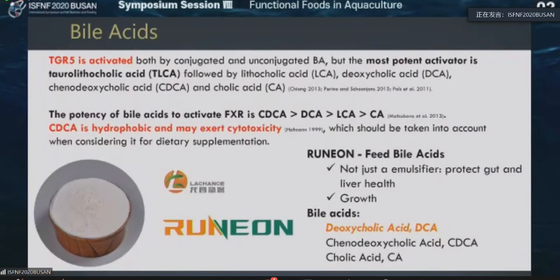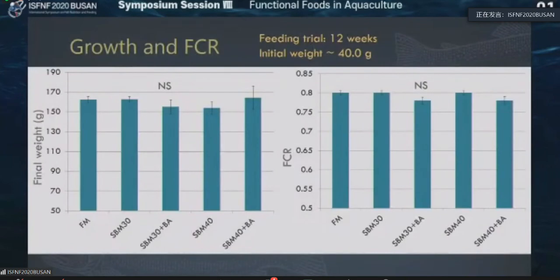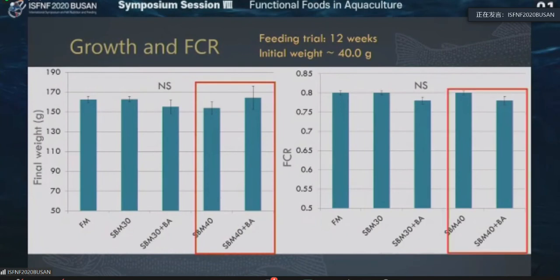We used this bile acid in our fish feed formulation at the level of 1.5%. So we have 6 diets: fish meal, soybean meal 30%, and soybean meal 40%, and we added 1.5% bile acid. We ran this experiment for 18 weeks, and we sampled at 6 weeks, 12 weeks, and 18 weeks. There was no significant effect of bile acid on growth, but numerically, you could see the growth increased. FCR was decreased by adding this bile acid.